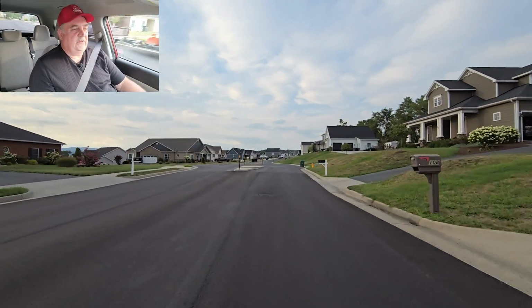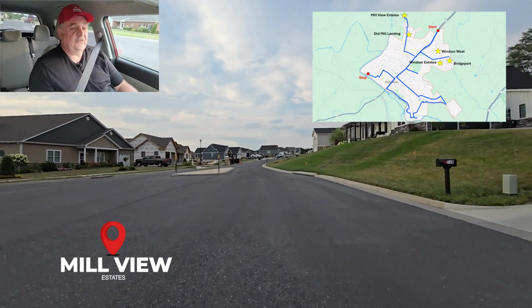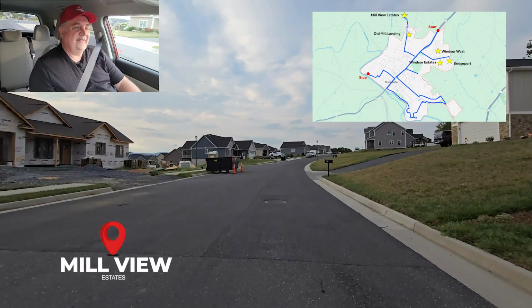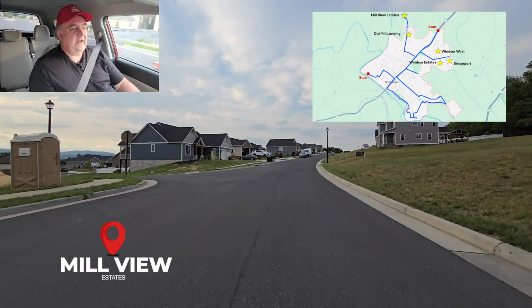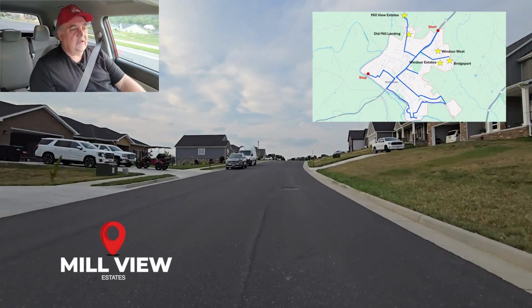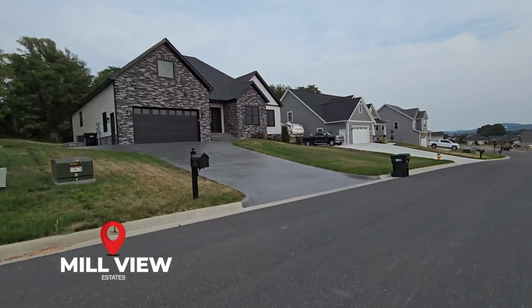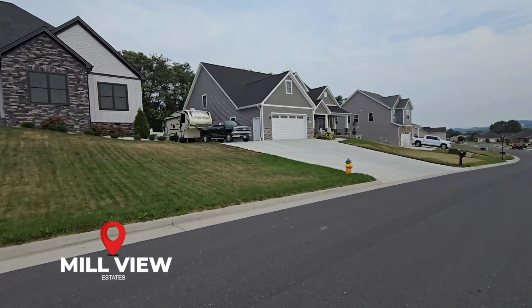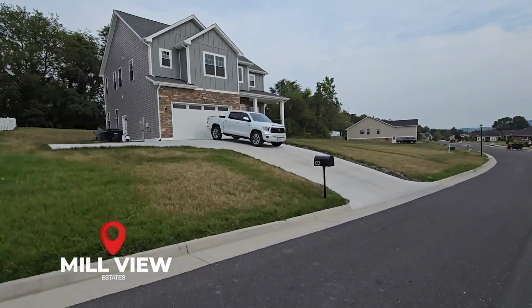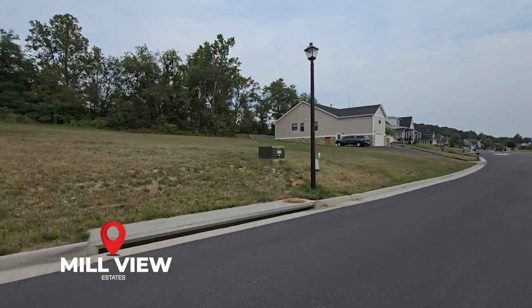All right, so we're coming into the Millview Estates neighborhood, and if you're looking for a new home, this is the neighborhood that you will want to look in, because they're building a lot of new homes in here. Now, there's a lot of villa-style homes here in the neighborhood, as well as the single-family homes that we're driving through right now. Additionally, out to my west, out to my left, there's just some absolutely beautiful views from some of these homes of the Appalachian Mountains, and some absolutely gorgeous sunsets in the evening as well, I might mention.